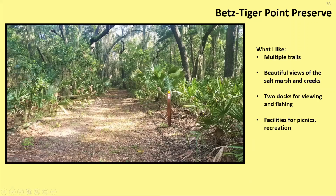What I like about this area: multiple trails, beautiful views of the salt marsh and the creeks. You've got the dock where you park to go look and fish or whatever, and then you've got the other dock down at the far northern end. You've got facilities for picnics and recreation. You can hike as far as you want and come back. So Betz-Tiger Point's a nice place.